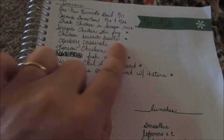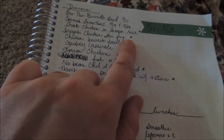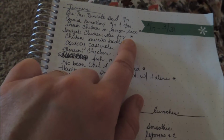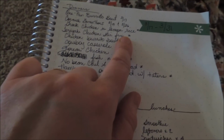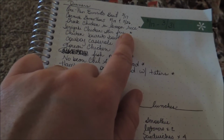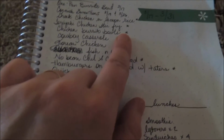Teriyaki chicken and stir fry. Now I do have a star next to it because I did find a soy-free alternative. You use liquid aminos. So I'm going to try that, or not liquid aminos, I'm sorry, coconut aminos. And I have my order from Thrive coming with that, so I will be using that.